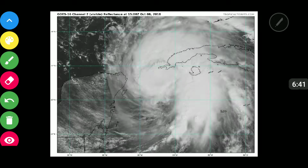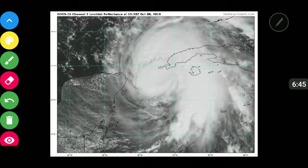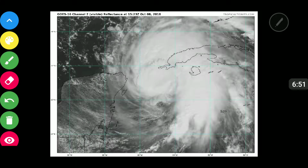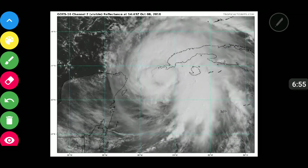So I would not be surprised if tomorrow this storm is at Category 2 strength, with winds of 115 to almost 125 miles per hour as it gets into the Gulf of Mexico. That is not entirely out of the question.